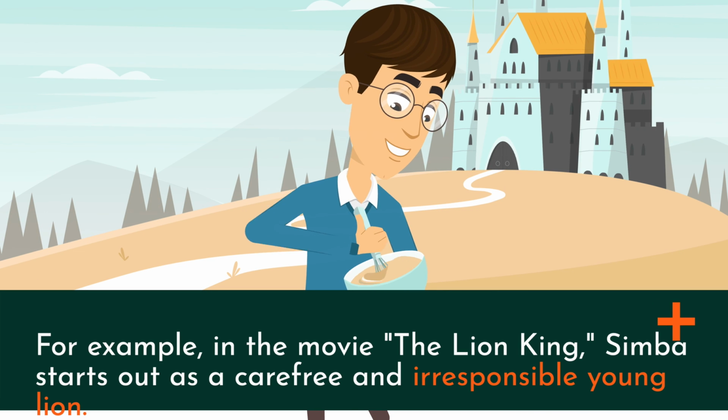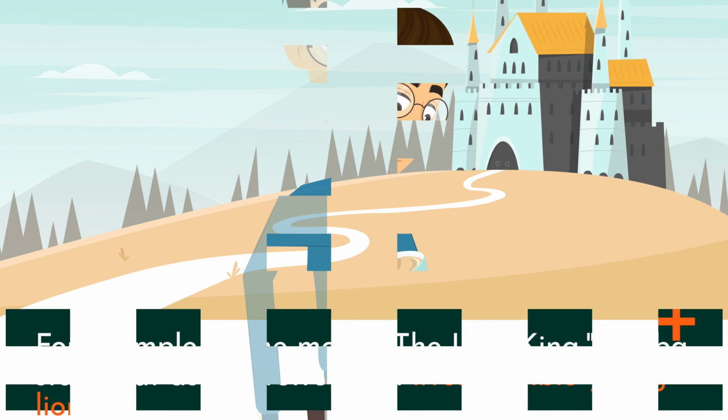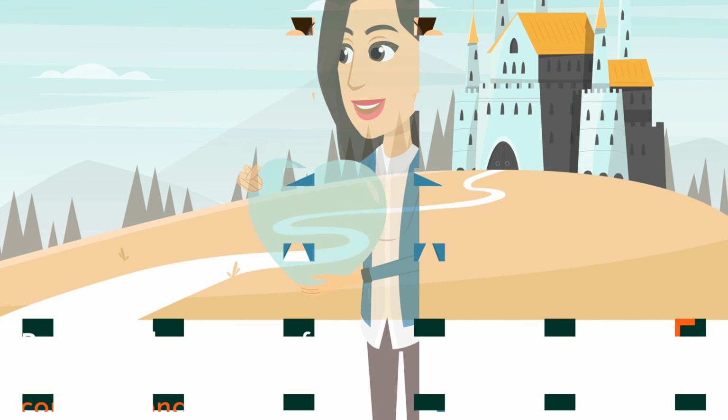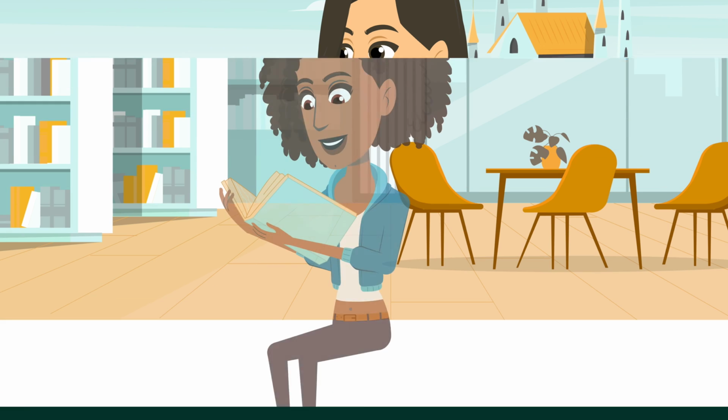For example, in the movie The Lion King, Simba starts out as a carefree and irresponsible young lion. But over the course of the story, he learns to accept his responsibilities and becomes a wise and compassionate king. This character arc is what makes the story so powerful and memorable.